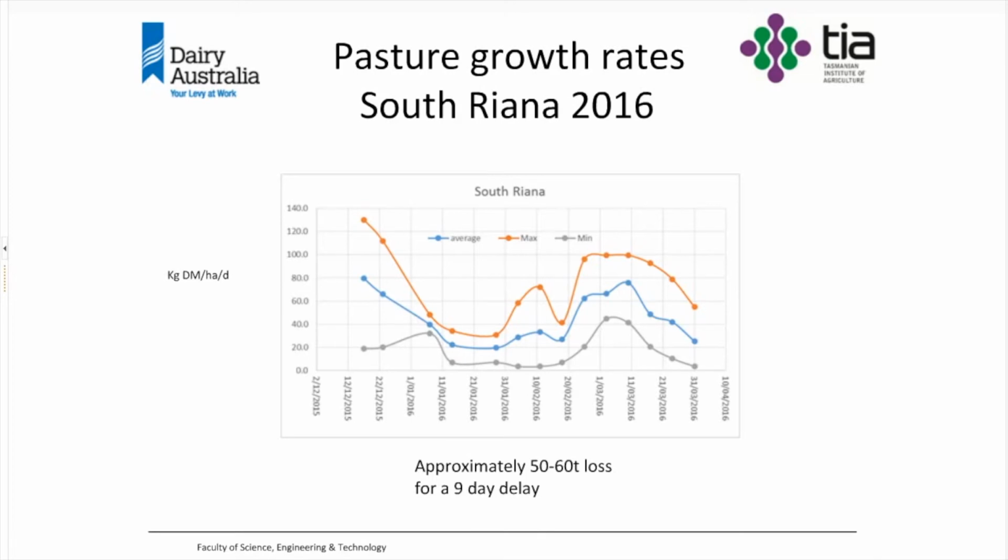And so the water in the soil dropped below the readily available zone, the plant started to stress out. After that 9 days they started irrigating again, and then they got some rain, but it took quite a period of time, right through from the beginning of January to about the middle of February before we started to see pasture production getting back up again. And so during that period of time there was about 50 to 60 tonnes of dry matter that was lost, and that was only as a result of a 9-day delay.